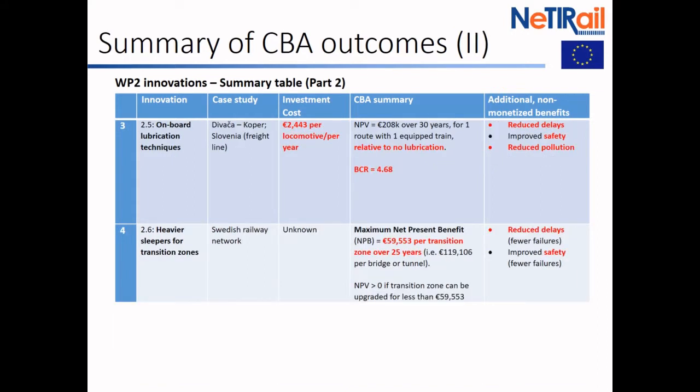Moving on to lubrication techniques, there's already some well-known literature out there, as we saw in the presentation this morning. We did some study for Slovenia, where it's particularly narrowed, and we were looking at the effect of lubrication versus no lubrication, where perhaps you could argue a more meaningful way would be to compare different sorts of lubrication, but we didn't really have information for that. As you can see, this is in line with what we saw this morning, so huge benefits of having lubrication, because it helps reduce maintenance costs and renewal costs in a long period of time. And additionally, we will also expect some additional benefits like reduced delays, improved safety, and reduced pollution as well.